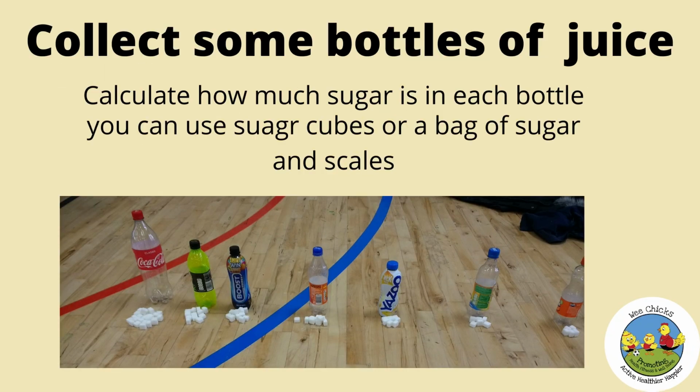Our next activity we are going to look at is our fizzy juices. So gather up any fizzy juice bottles that you have. If you don't have any bottles, that's fine. You can look for the nutritional value of these bottles on the internet. So for this you will need your bottles of juice and sugar and scales so you can weigh out your sugar.